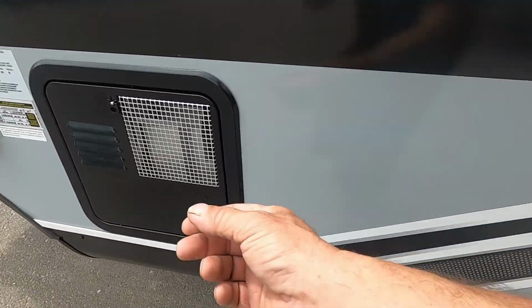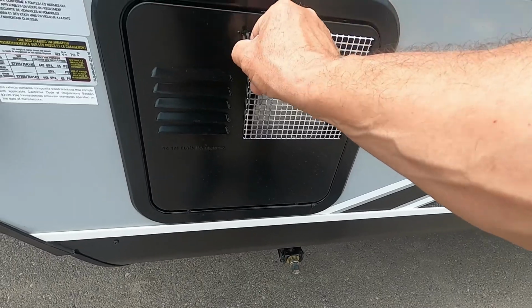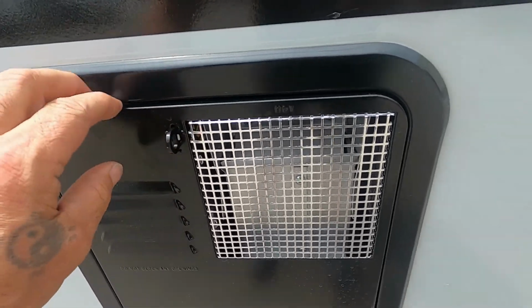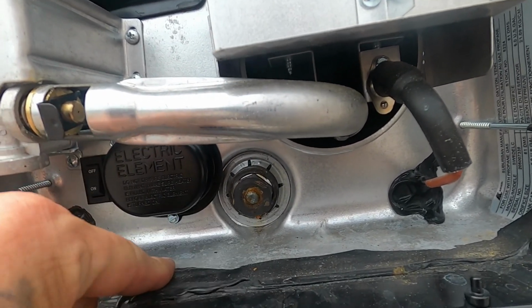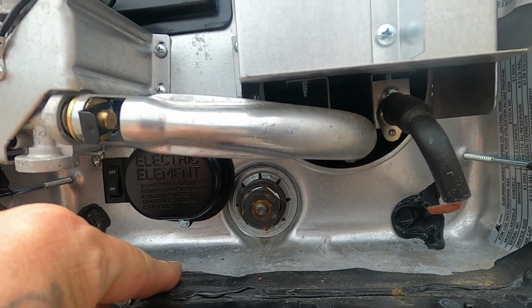Come right down here to your hot water heater. This whole door will come right off. All we're going to do at this point is make sure our drain plug's back in. You may have left it out from the last time you were camping. Get that back in there snug. Once that's in there snug, you can go ahead and turn your hose on.